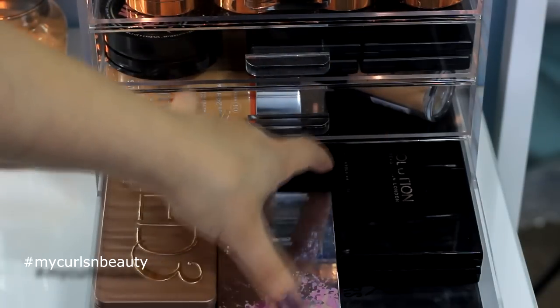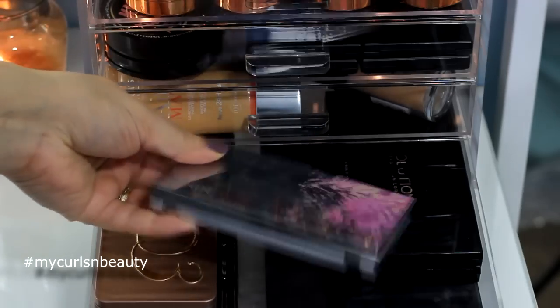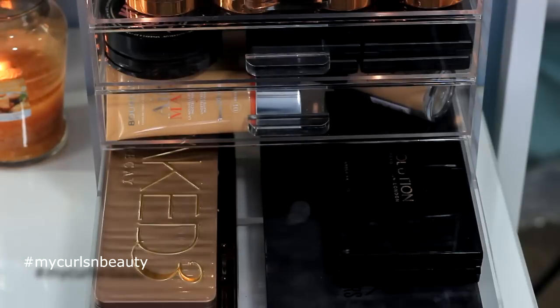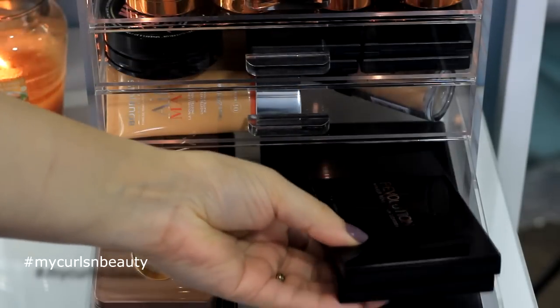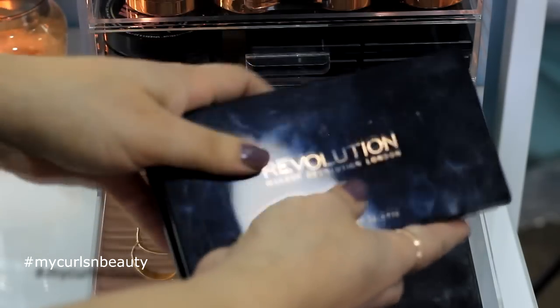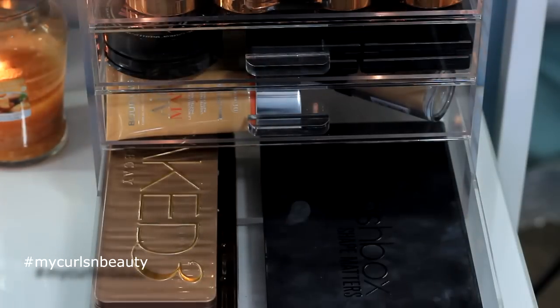The other one is from Kiko. It was a limited edition from spring 2015, if I'm not mistaken. Really love the pigmentation of that. Then I have two palettes over here from Makeup Revolution. As you can see, they're the same size and they just fit really nicely in here.